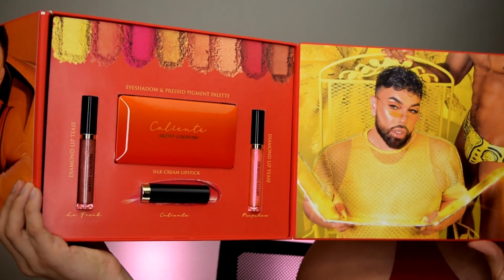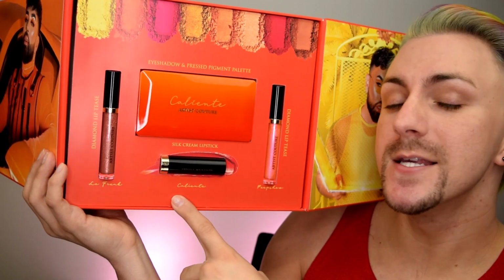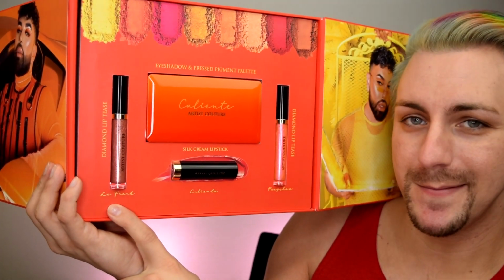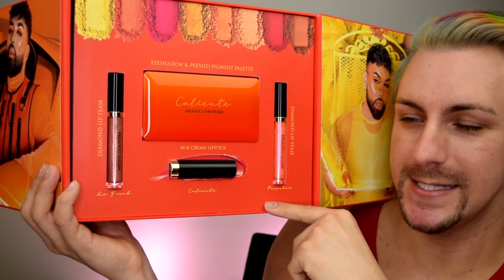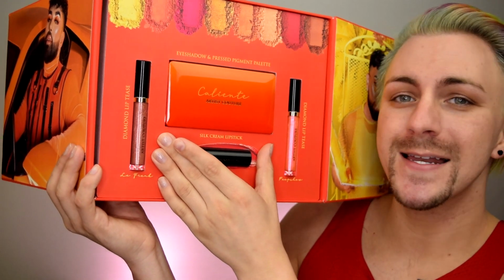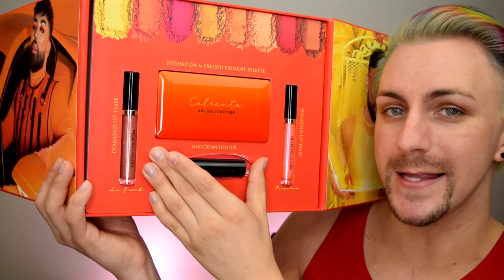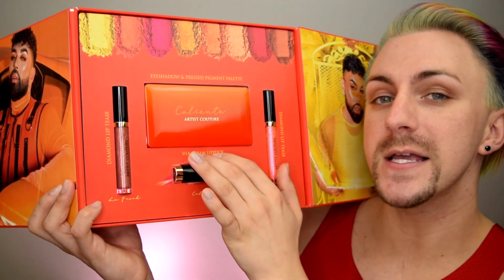And the actual collection itself. At the bottom here we have the Caliente Silk Cream Lipstick, and over here is the La Freak Diamond Lip Tease, and here is the Peep Show Diamond Lip Tease. And right here, front and center, we have the Caliente Pressed Pigment and Eyeshadow Palette. All three lip products are $18 each, and the palette by itself is $30.